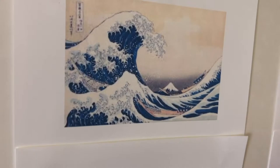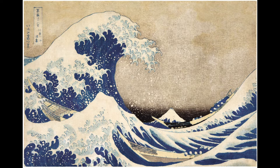Let's take a look at some of his works of art. This is his famous painting, The Great Wave. You've probably seen it on sushi restaurants. It's very popular with sushi restaurants. And you can see Mount Fuji in the background. Now, he put Mount Fuji in a lot of his paintings. This is the one that he is most known for. He did a lot of different versions of this painting.